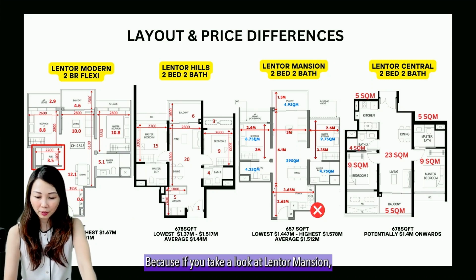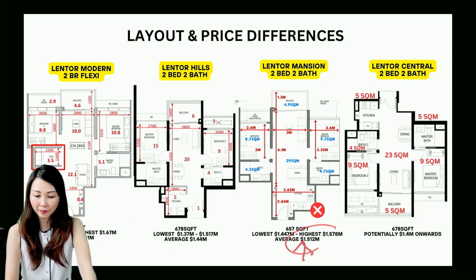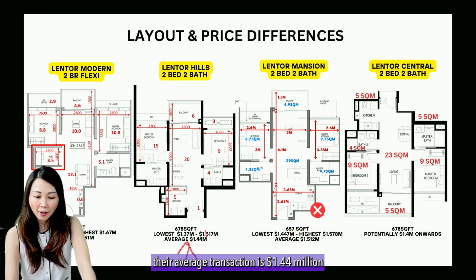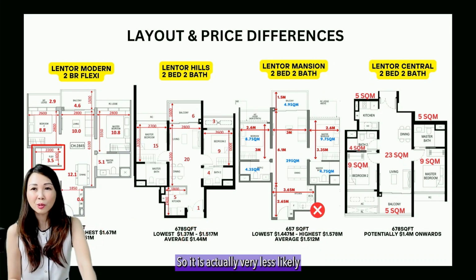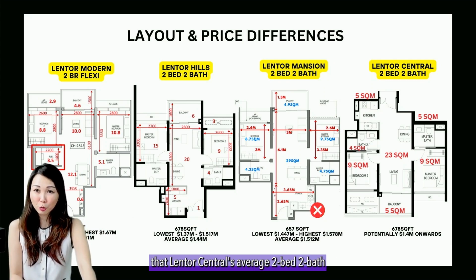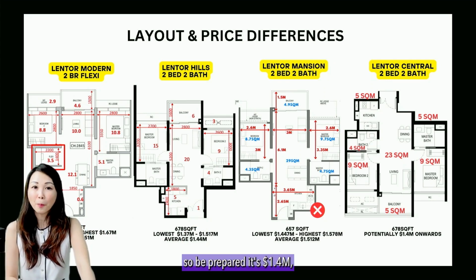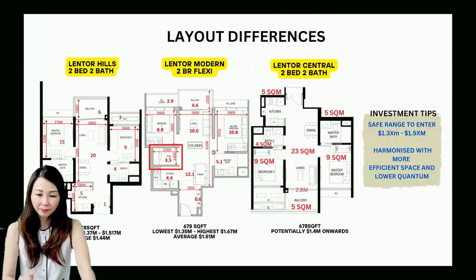Why? Because if you take a look at Lentor Mansion, their average transaction is 1.512 million. For Lentor Hills, their average transaction is 1.44 million, and Lentor Modern is at 1.51. So it is actually very unlikely that Lentor Central's average 2-bed, 2-bath will be at 1.3. So be prepared for 1.4, likely to 1.5-ish million.